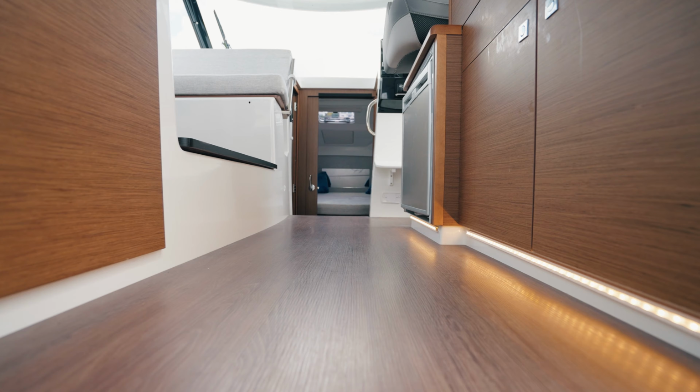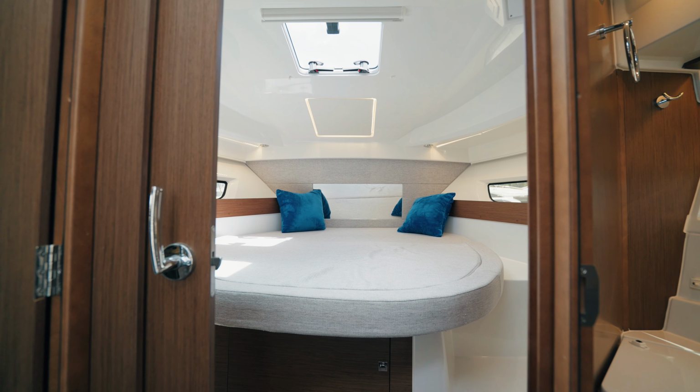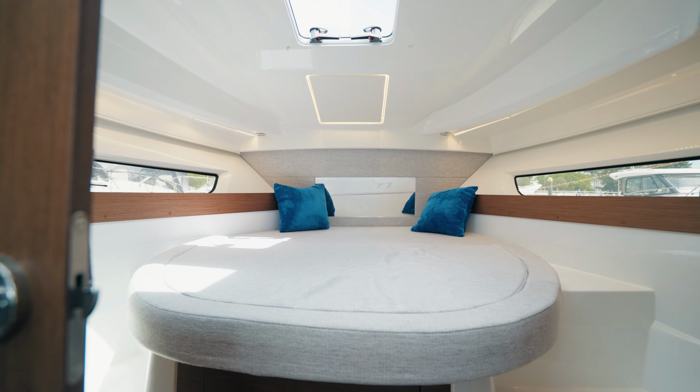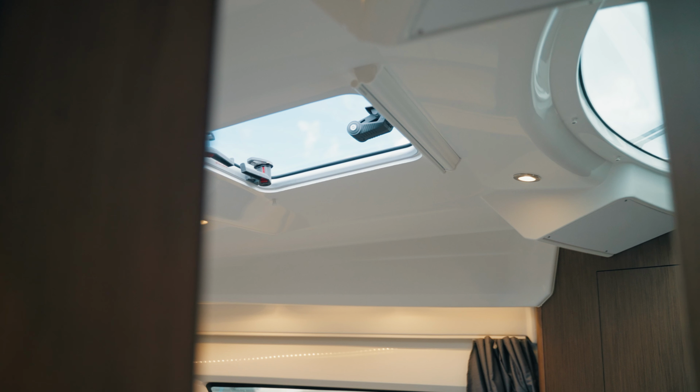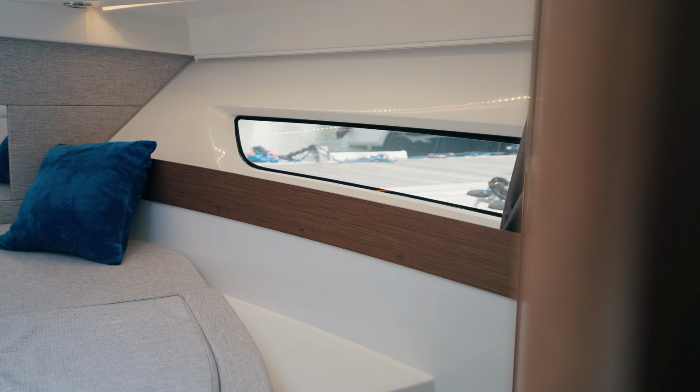We're going to head down now below decks, down to the cabin area, and the first thing you can see is the forward cabin. It's got a really good sized island bed in there. Rest of the theme of the boat, lots of natural light. You've got the skylight in the ceiling, and then you've got the large, very modern style portholes on the side of the boat, letting loads of light into the space.